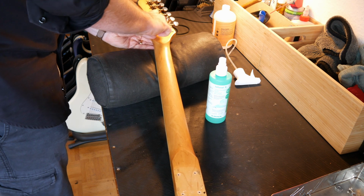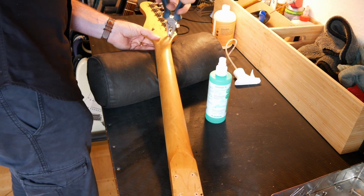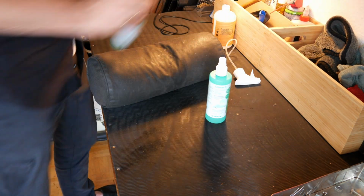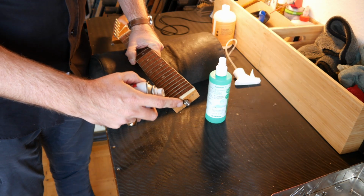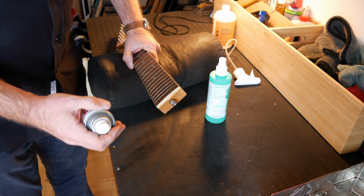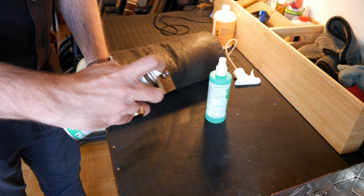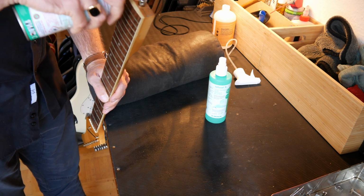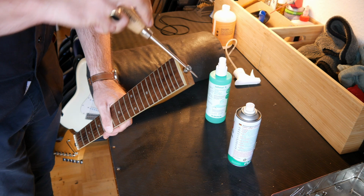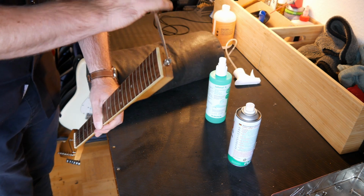String retainer bar goes back on. Next thing I'm going to do is spray some mechanical oil into the truss rod cavity to make it smooth, so that once we set the neck, this whole screw is actually smooth. That's cool, that's smooth.